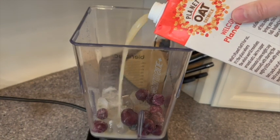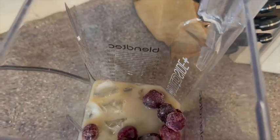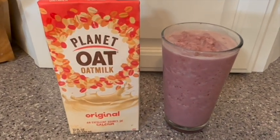I love that it has calcium in it, and it's just a really convenient packaging to be able to have oat milk whenever you need it. So I love to use this in smoothies or just in recipes that call for milk. This is just a really nice alternative.